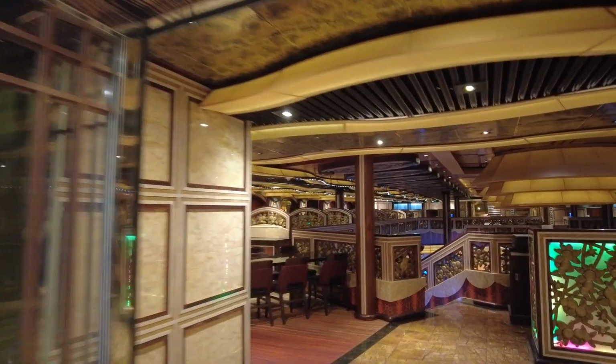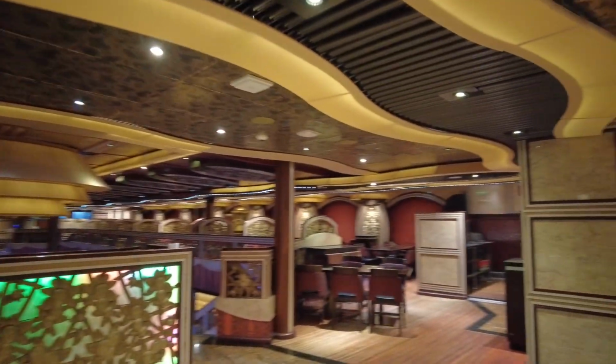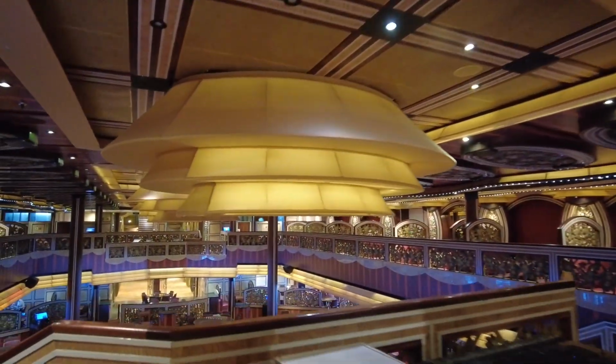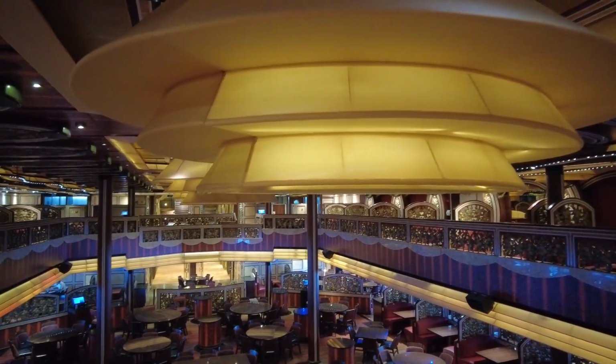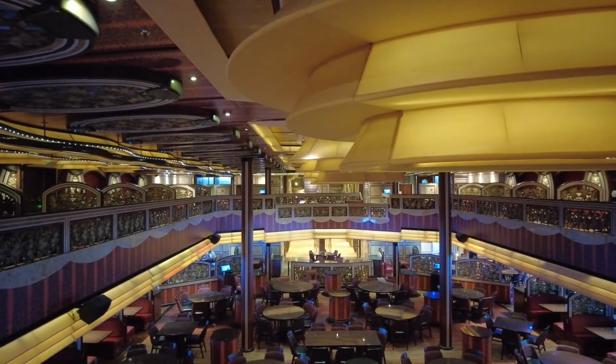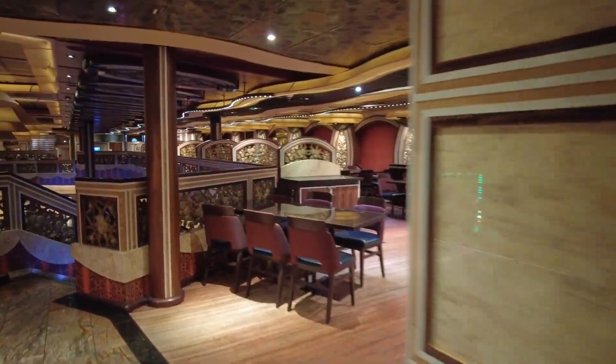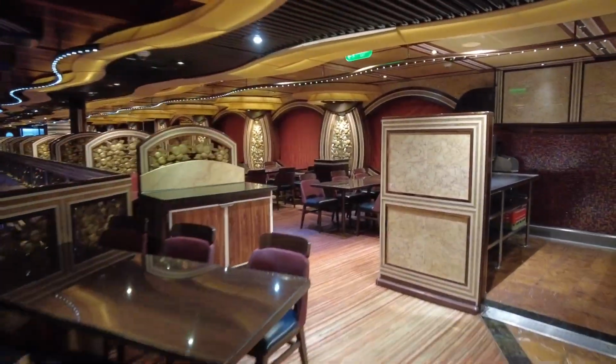Let's start with the main dining rooms, named Posh and Chic. They're elegant yet totally comfortable, offering a proper sit-down experience. You've got the choice of set seating, which is great if you like routine and getting to know your table mates, or your time dining, perfect for those who want to eat whenever hunger strikes. The menus here rotate nightly, so you'll always find something new to tempt your taste buds.